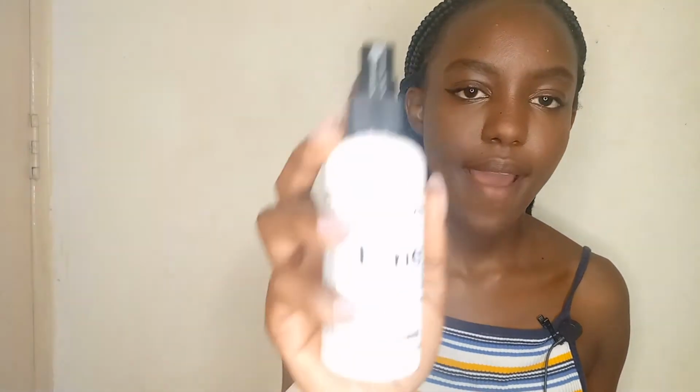Next up, lastly, the lips. Let me do setting spray first. I use a setting spray by Farmasi. It's a Farmasi makeup time locker, and this is expensive.